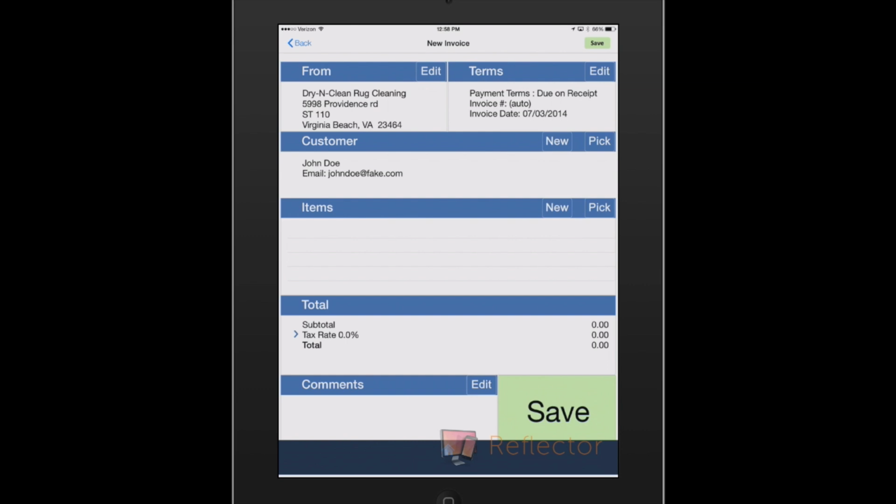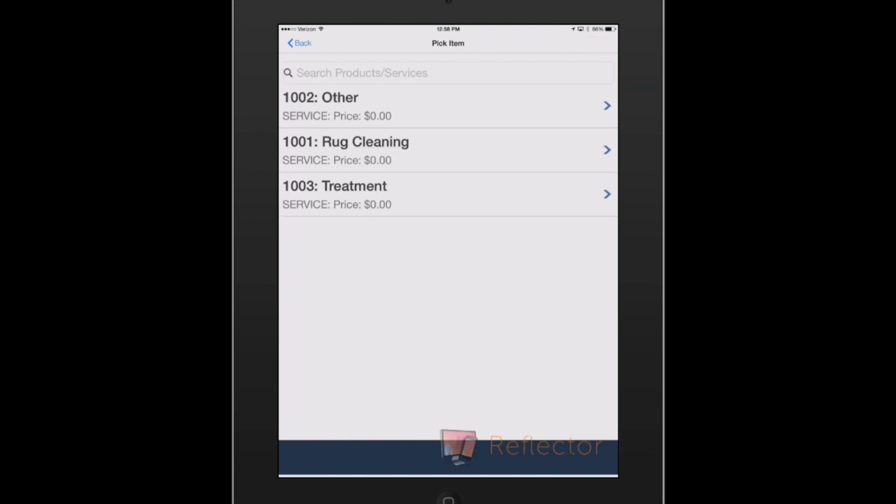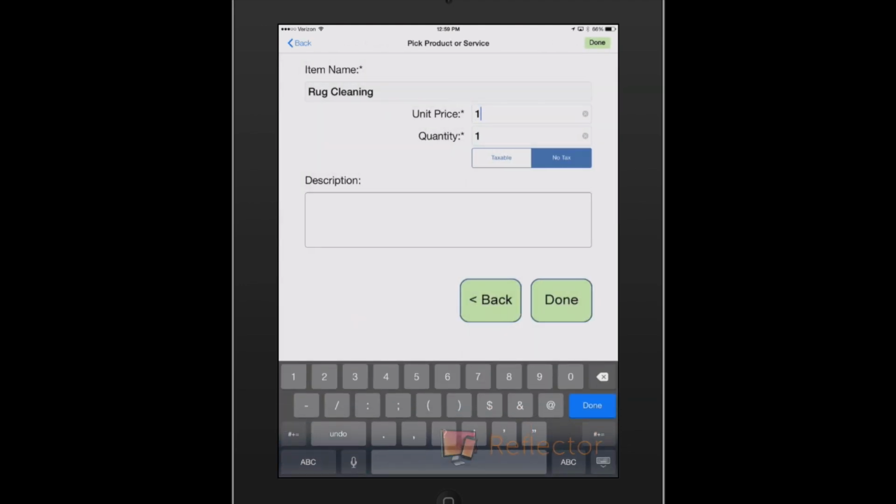Next thing you're going to want to do is the Items tab. This is what you set up earlier in the App Settings section. So for us, we'll click Pick. We can tap on the item name, and we'll be doing a rug cleaning for the sake of this demo. We'll add in a price. Let's just say we're going to do $100 for it. Bear in mind, quantity you always want to leave as 1. If I were to put that as 2, it would actually charge $200 because it would multiply that unit price. In our situation, we'll typically just put one set unit price with the quantity as 1. That way it's really straightforward.